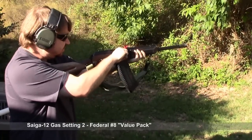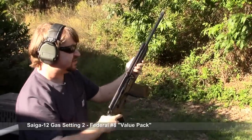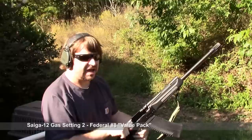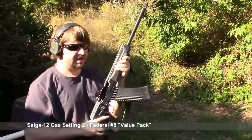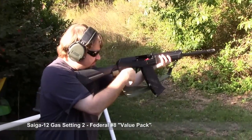Almost. Almost. Let's see how many we got left. No, that's it. I've had that last little stovepipe on every Saiga I've had. Yeah. I think because you don't have the pressure from the magazine with the next round popping it out. Yeah. So I even get that on the VEPR occasionally. Right. Alrighty, I'll put 5 more through this.